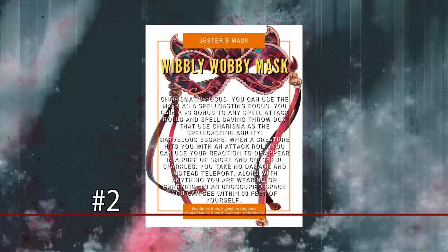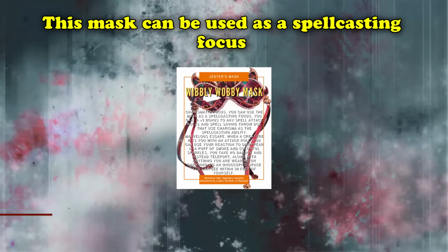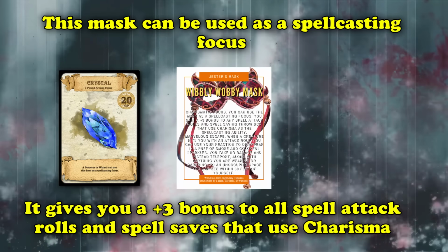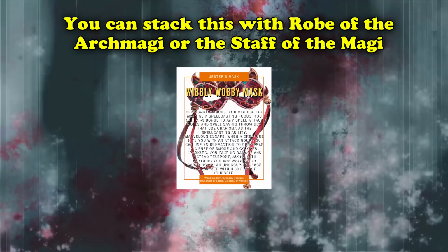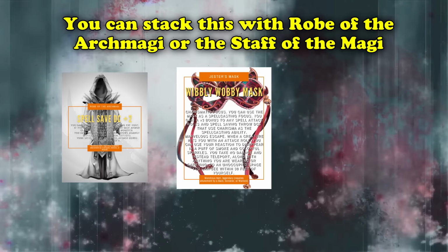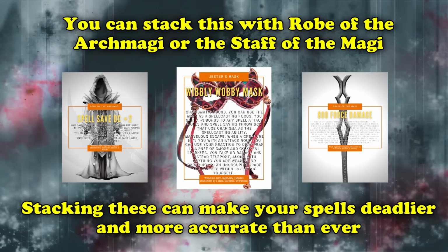Cackling madly in the corner at number 2, we have the Jester's Mask from the Book of Many Things. This legendary Harlequin mask can be used as a spellcasting focus and gives you a +3 bonus to all spell attack rolls and spell saves that use charisma, like sorcerer spells for instance. Because this bonus stacks with any of the other items on this list, it can prove useful even if you already have the Robe of the Archmagi or the Staff of the Magi, making your spells all but impossible to avoid or withstand.